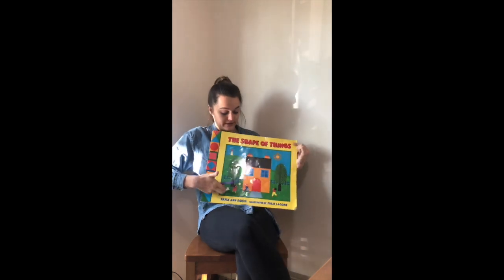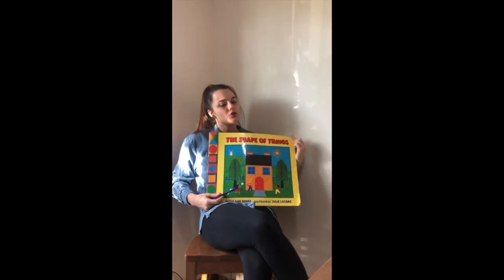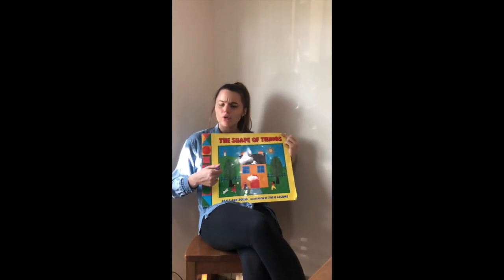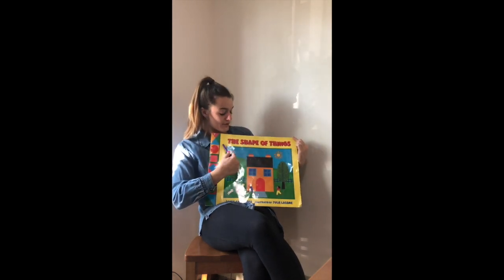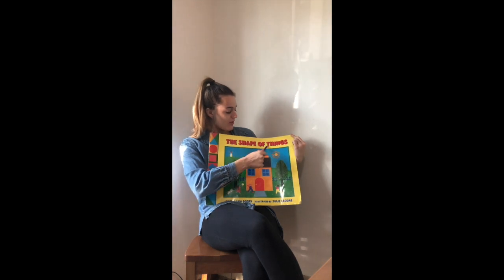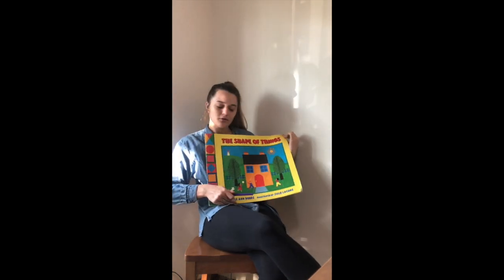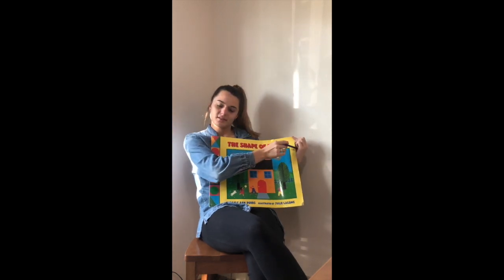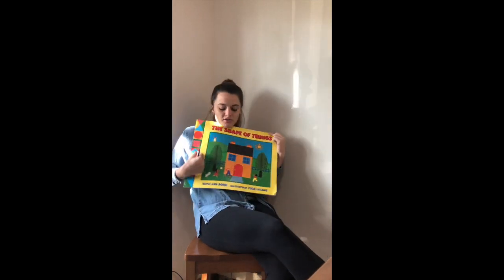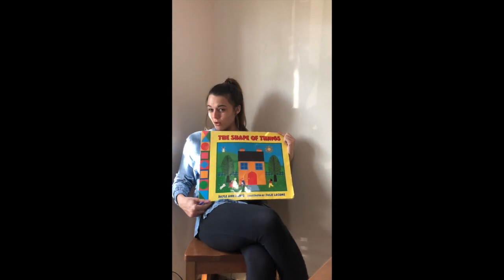Today we're going to read a story that has a lot of rhyming words in it. This is our story for today. And I want you guys to do some reading with me today. I don't want to read the story all by myself. You're going to help me out. This story is called The Shape of Things. Let's say it together with me. The Shape of Things.